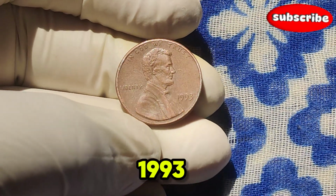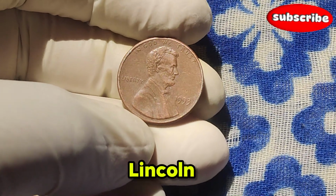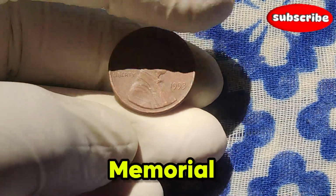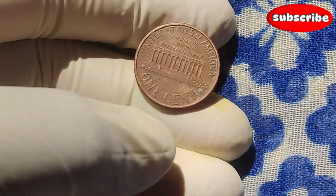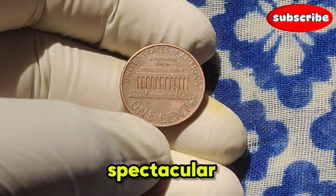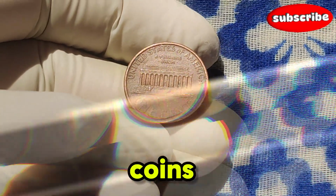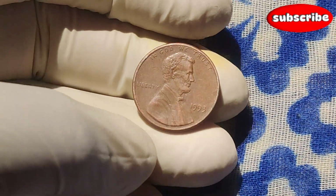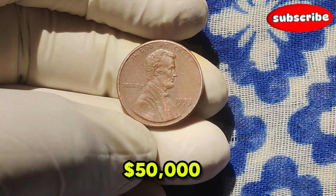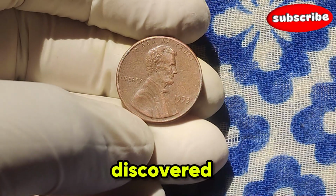In the case of the 1993 mule penny, the coin was struck using the obverse die of a Lincoln penny and the reverse die of a Roosevelt dime. Instead of the Lincoln Memorial appearing on the back of the coin, the reverse shows the torch and branches design normally found on a dime. This spectacular mint mistake is extremely rare. Only a handful of these coins are known to exist. One example graded in mint condition sold at auction for more than $50,000, making it one of the most valuable modern penny errors ever discovered.